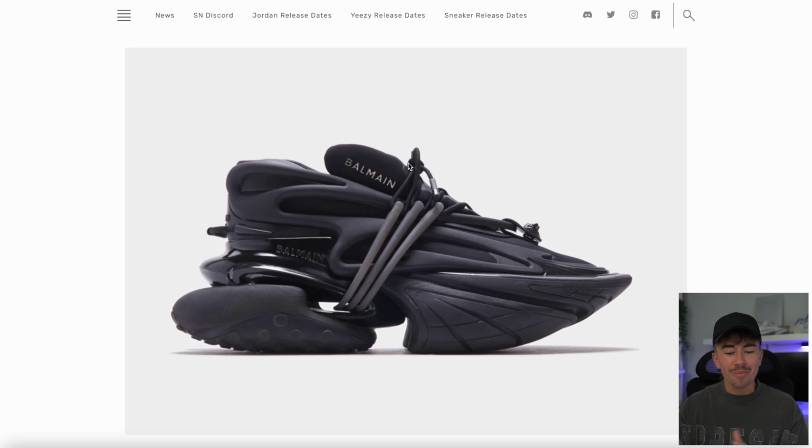Now, for the longest time, I thought that this was just a sample, just one of those crazy sneakers from some random brand. And then we learned that this was made by Balmain, and then we learned that there's actually a retail release, which is upcoming. In fact, I believe out in the US, you can buy these things on Kith.